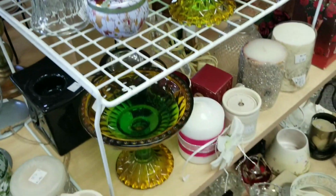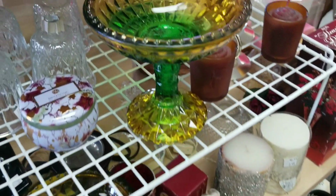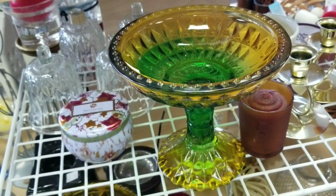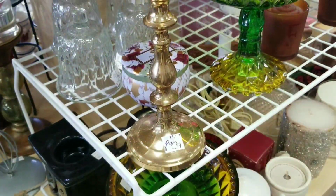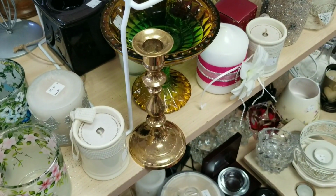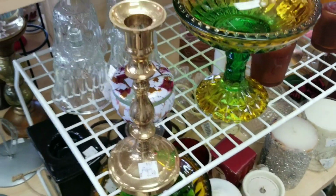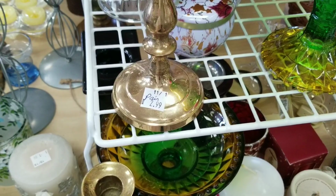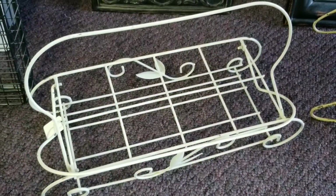I did like these two candy dishes. They were like a gold and green kind of combo. They did have $5.99 on these, so I ended up leaving them behind, but I did find them to be very pretty. And I thought long and hard about these candlesticks. They were $2.99 for the pair. I probably have about 10 or 12 in my family room right now, and I'm guessing I probably don't need more. So I did leave those behind.